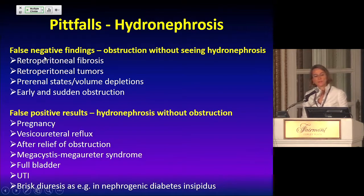So the false negative findings you will find are in retroperitoneal fibrosis, prerenal states with low volume, and early and sudden obstruction. On the other side, you will have impressive pictures of hydronephrosis in patients who have reflux or megacystis-megaureter syndrome. They don't really have a kidney dysfunction and don't have obstruction, or patients with brisk diuresis and nephrogenic DI. And how can you actually prove that somebody has obstruction? What's the imaging of choice in this situation?